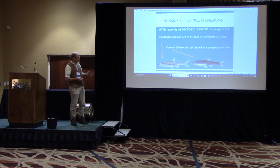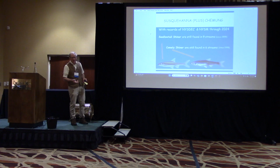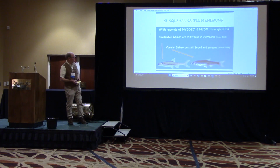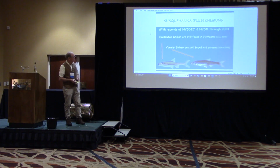And as you might say, how am I supposed to identify this fish? The one on the left, the swallowtail, it could look like a mimic, it could look like a spot-tail shiner. The one on the right, you might think it's an emerald shiner, you might think it's a rosyface, but indeed, when you look underneath the jaw, the lower jaw pigmentation tells you it's a comely shiner. And it doesn't really matter what it looks like to us. The fish knows where it's supposed to be.